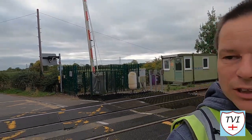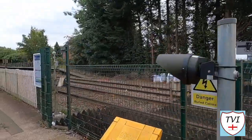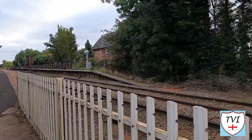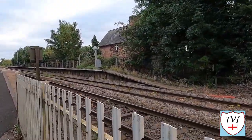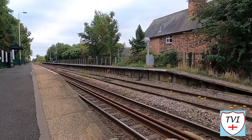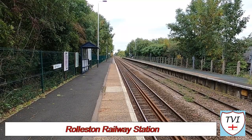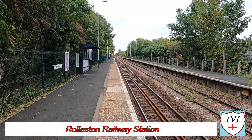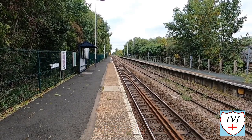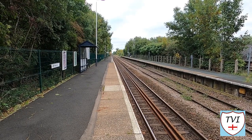I'll just get over the crossing and then we'll go up onto the platform and have a look at Rolleston Station. Here we go. Not the biggest station in the world, just a single platform on either side, double tracked. So yeah, there you go, Rolleston Station. The station is served by a small number of trains which run to Leicester, Nottingham, Lincoln and Grimsby. When it was known as Rolleston Junction, the station played host to the locally loved Southwell Paddy service.